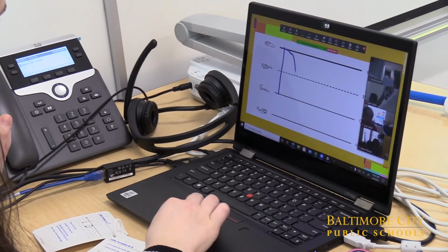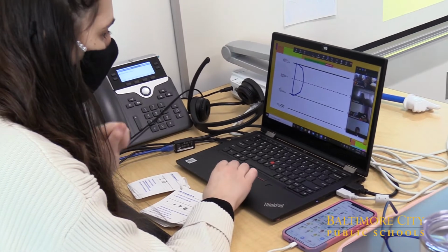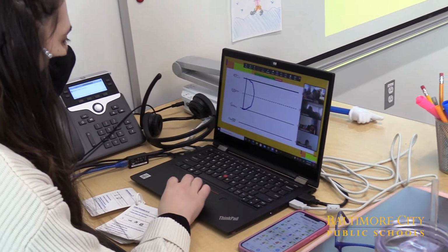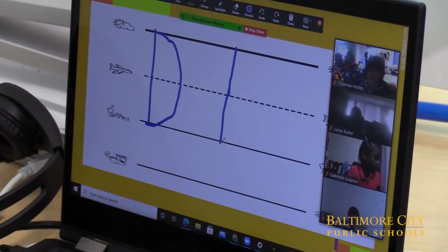Some of the successes that I've had with the tech and hardware aspect is definitely Zoom really allows me to still do some of those writing activities with my students.